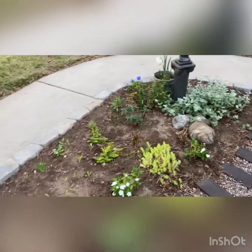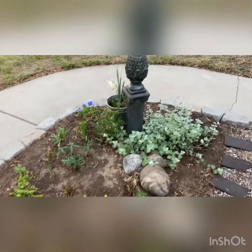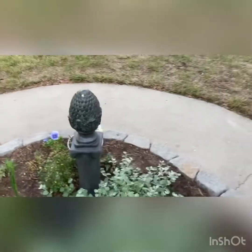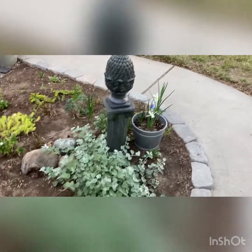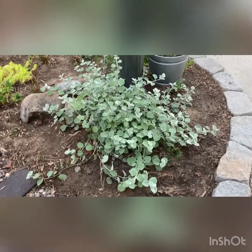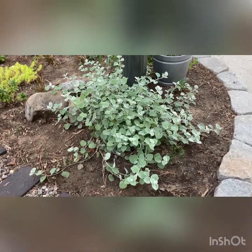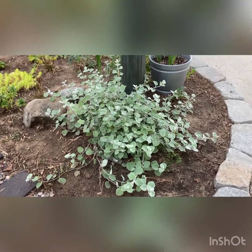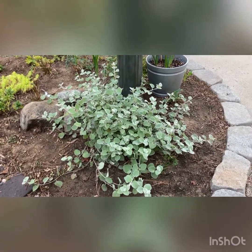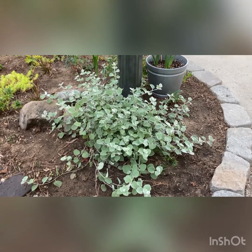So I didn't share this bed last month. This little bed, my walkway bed, has some plants that I really love. It has this licorice plant. And again, it has the fuzzy leaves, like the lamb's ear and that new silver plant in the first bed, and they're kind of silver as well.